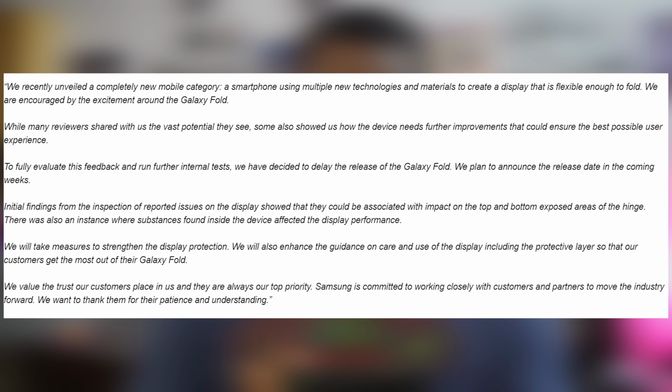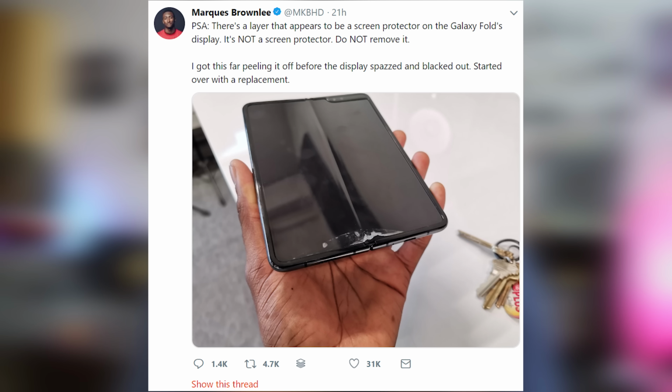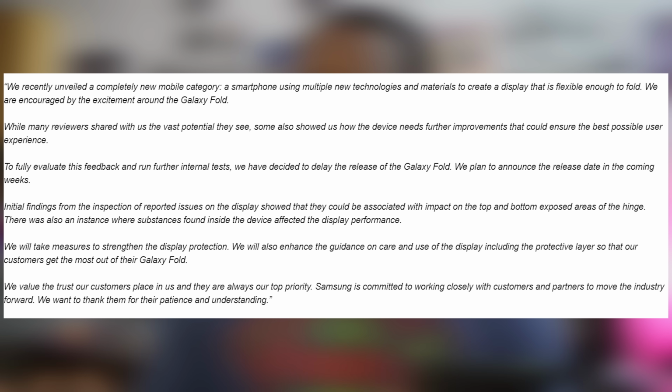Initial findings from the inspections of reported issues on the display showed that they could be associated with impact on the top and bottom exposed areas of the hinge. Basically where people were removing the top layer of the film, or the film layer, if you will. There also was an instance where substances were found underneath the device that affected display's performance. So I'm thinking maybe dust or something like that. I don't know. But what this says here is that Samsung is trying to make sure that nobody opens up that top layer film, if you will. So that is something to take note.